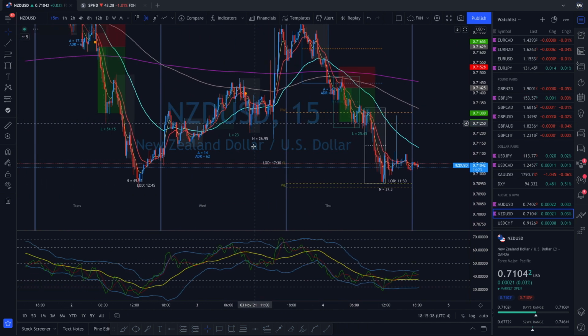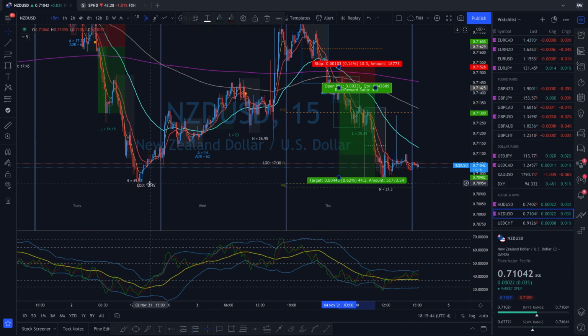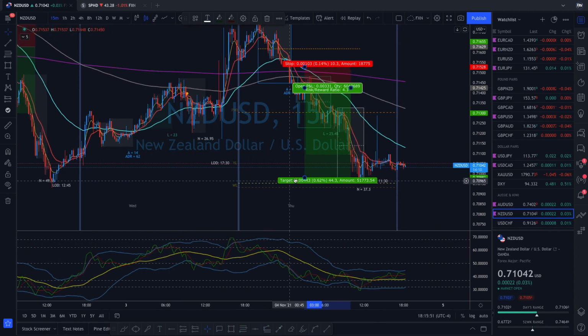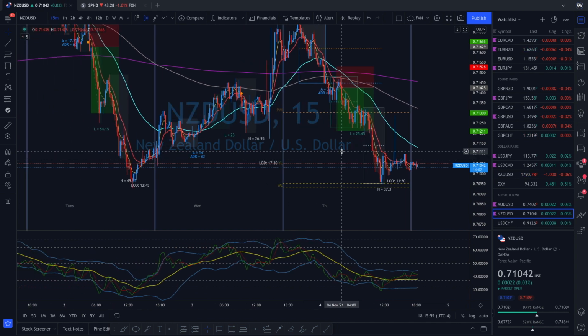And so if you look to the left, you have structure that you can take this down to. And I mean, you could take this all the way down, which is basically what it did, to previous lows of Tuesday. Okay. But a 2-to-1 risk reward ratio would be like literally right here. And that's it. But really good trade setups, guys, today.